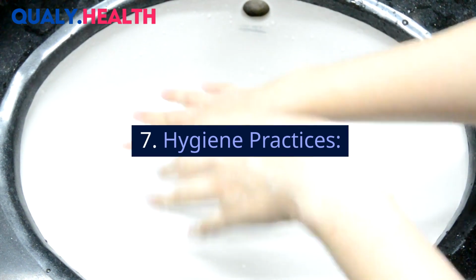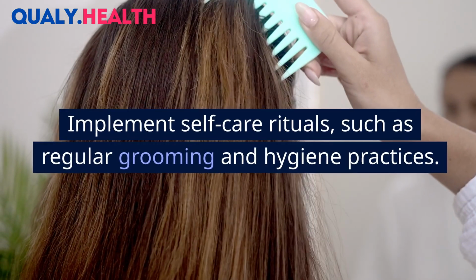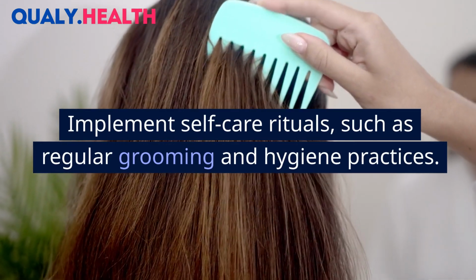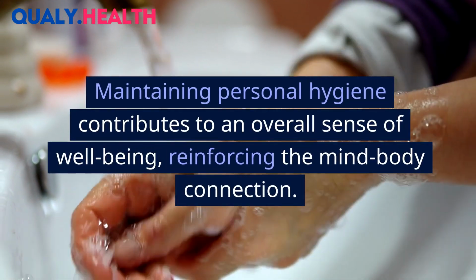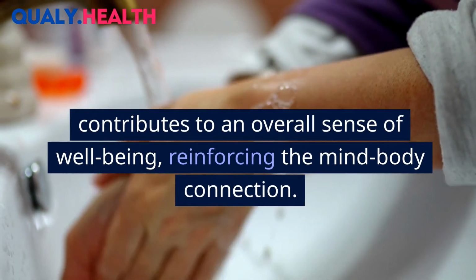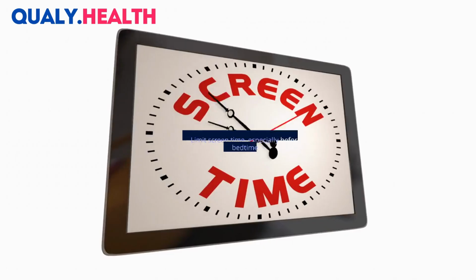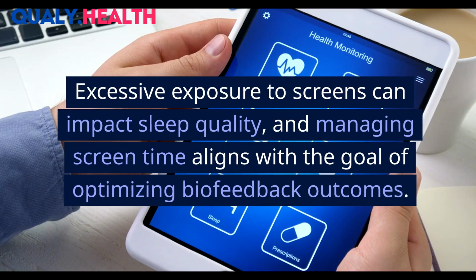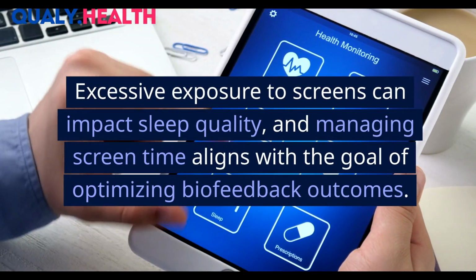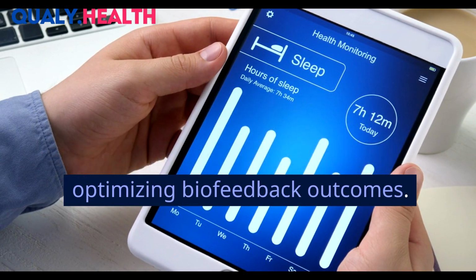7. Hygiene practices. Self-care rituals. Implement self-care rituals, such as regular grooming and hygiene practices. Maintaining personal hygiene contributes to an overall sense of well-being, reinforcing the mind-body connection. 8. Technology detox. Screen time management. Limit screen time, especially before bedtime. Excessive exposure to screens can impact sleep quality, and managing screen time aligns with the goal of optimizing biofeedback outcomes.